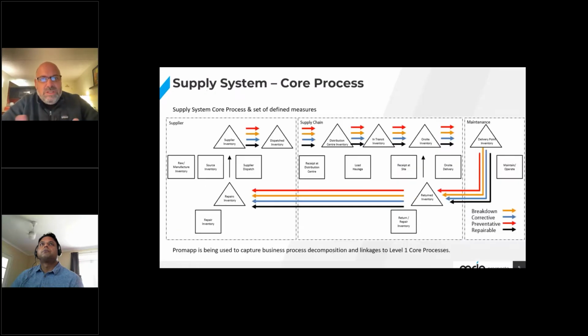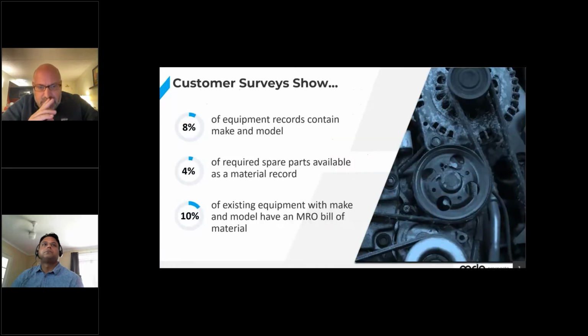Absolutely. One small commercial we'll do here. If you go back two slides, please, Aiden. Yep, perfect. We'll jump in a second.